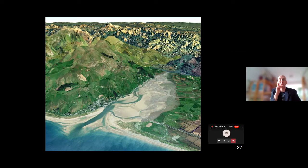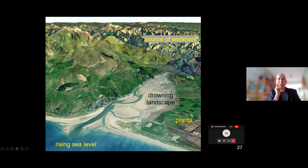So here we have this beautiful estuary in Wales again. We see there's sediment coming from the mountains, lots of sediment available there, but there's rising sea level, so this landscape might drown. Yet there are also plants here. Well, this is obvious, isn't it? I mean, any earth scientist can say what needs to be done here. We need to make sure that that sediment is sourced and captured here. We need to make sure that the plants are actually growing. And then we can raise the land.